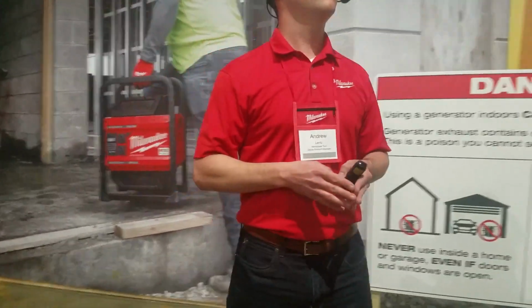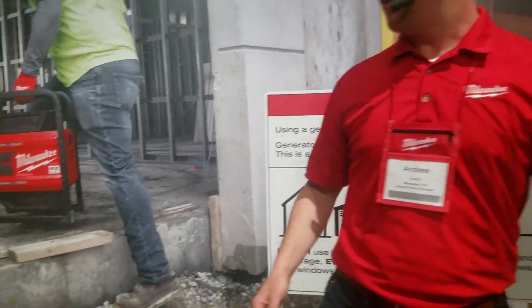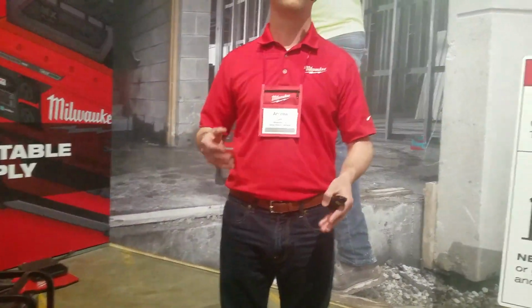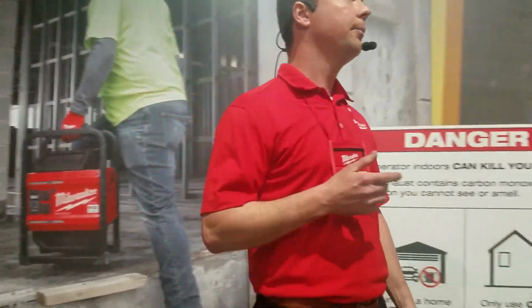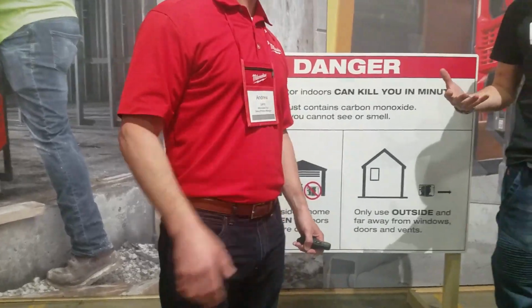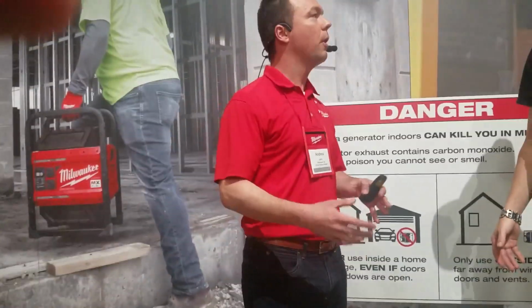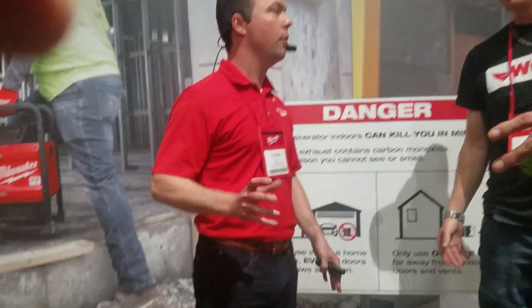Any other questions? About a ripstop cover? That's actually not a bad idea. So the question was, what about a ripstop, like a fabric cover, to protect it from the rain? That's great feedback. It generates lots of heat, so instead of that I'd just put a piece of plywood over it. There are two fans that constantly run to make sure it stays cool.